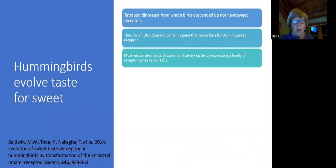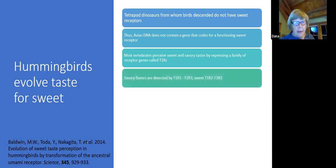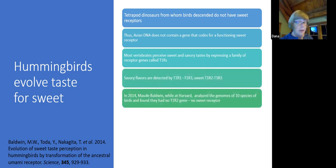Most vertebrates perceive sweet and savory taste by expressing a family of receptor genes called T1Rs. And these savory flavors are detected in the T1R1 to the T1R3, in the sweet through the T1R2 to the T1R3. In 2014, again, not so long ago, there was a researcher, a young graduate student, Maude Baldwin at Harvard, and she analyzed the genomes of 10 species of birds and found they had no T1R2 gene. That's the sweet receptor.